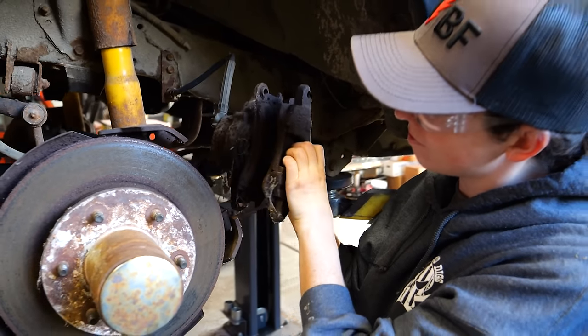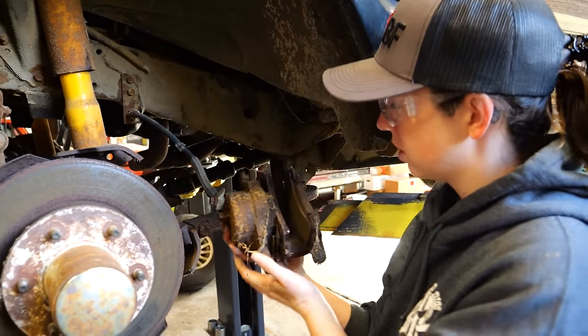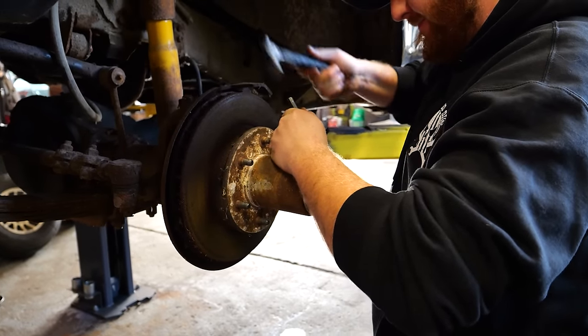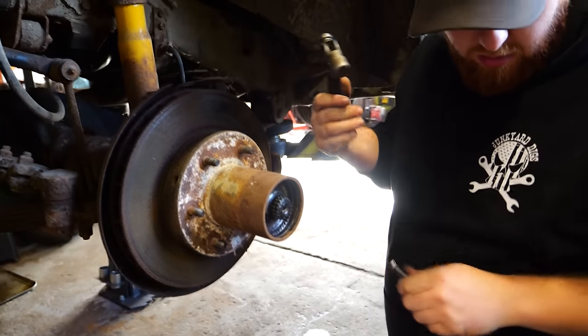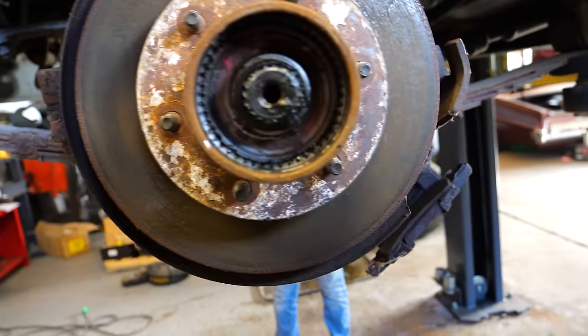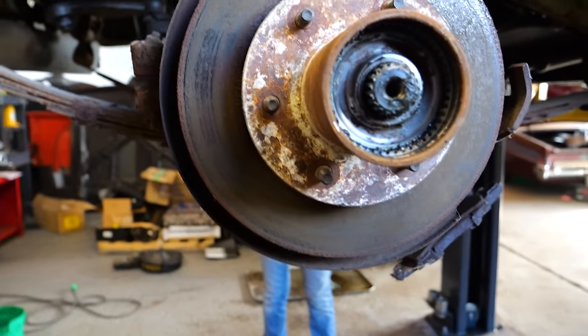There you go. They're pretty worn down. Good lord. Time for a snap ring. Goddamn it. When in doubt, pliers it out.